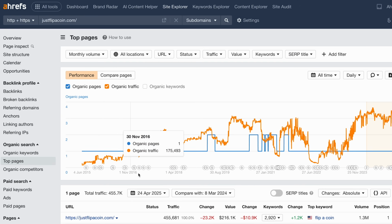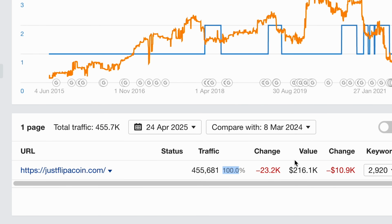There's something that I want to show you here. So if we look at the top pages report for Just Flip a Coin, I want you to read that number right there. 100%. So one page. If this was a business where your livelihood depended on it, you could be in serious trouble.